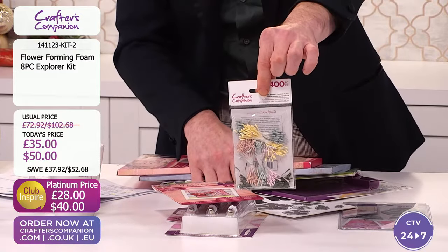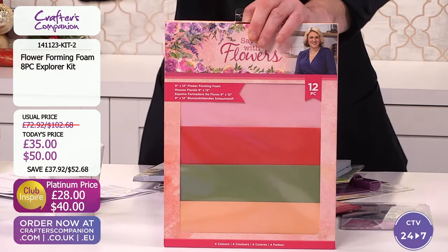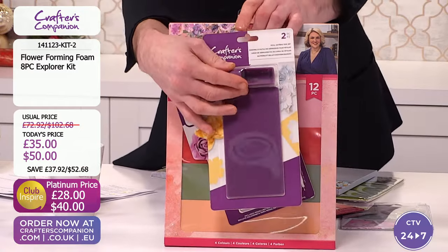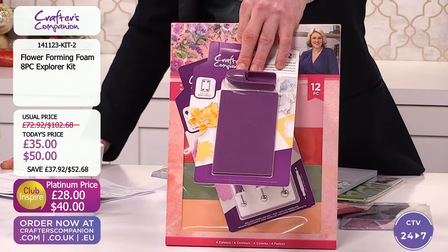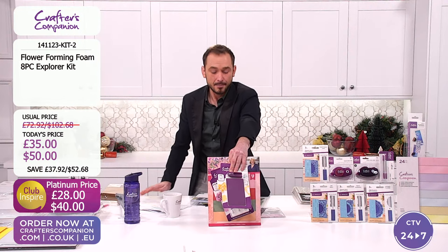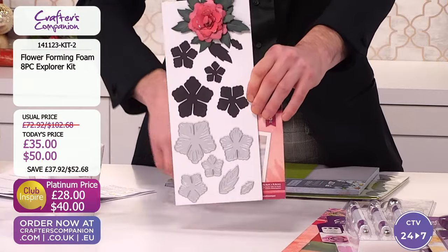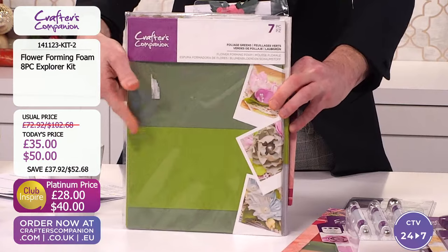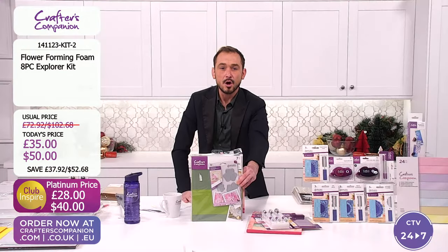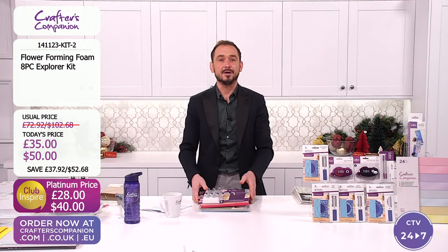400 of your stamens are what you're going to be paying for. What you're also going to be paying for is your 9x12 flower forming. You're also going to be paying for the ball tools and the mat, and then the finger toboggan. Essentially, that's what you're paying for. If you bought all of that on its own, it would come to £36.96 or $51.88. Look at your price, but you're also getting all of this. That is a phenomenal Explorer kit when it comes to flower forming. All of it in total, that's what you need to know. You're going to get the whole lot for £35 or $50, with a platinum price of £28 or $40.